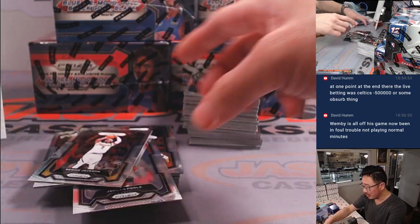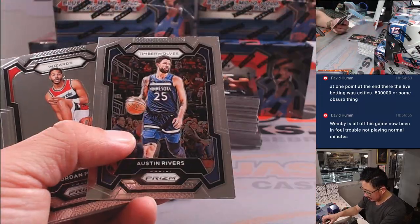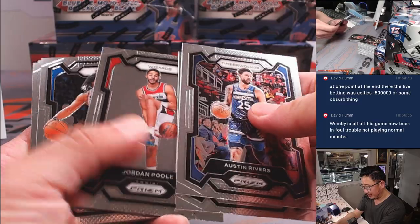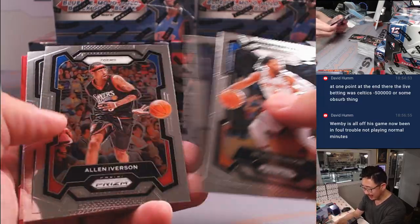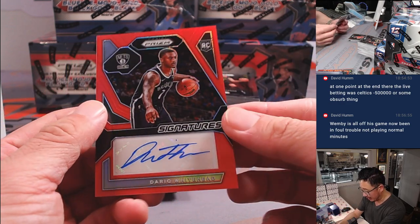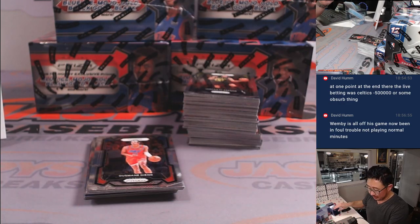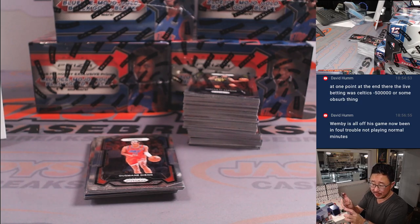Should be two autos a box on average, it says on the box. I feel like this year's Prizm has kind of leaned into that on average bit a little bit more than my liking, but here's the second autograph. There's Derek Whitehead for Brooklyn. That's going to be for Tristan.